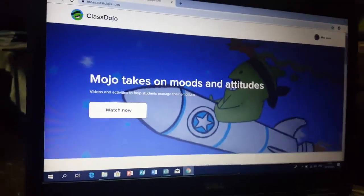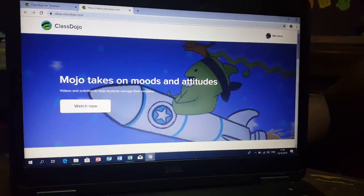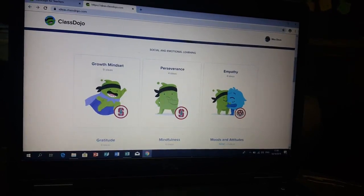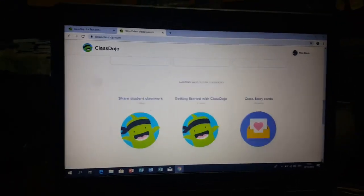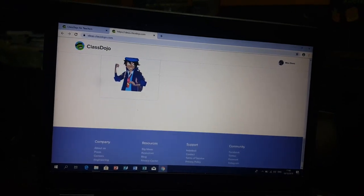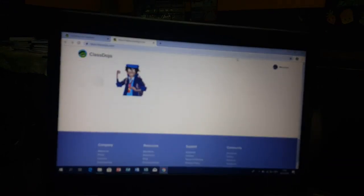Big idea is the area where we go. As well as academically developing students, we also try to look at it from a holistic point of view, where we have students take on the moods and attitude, and cartoons are shown with these avatars. There is one on growth mindset that we'll be watching. So, class story cards and videos that we can add. And the storytelling sessions. So these are some of the things that you can access on Class Dojo. These are some of the things that we have been accessing on Class Dojo here in Class 6S.